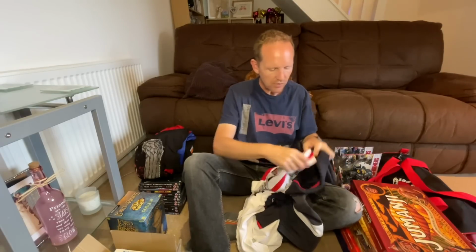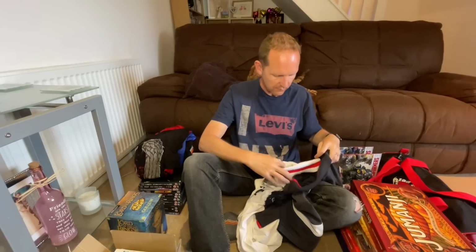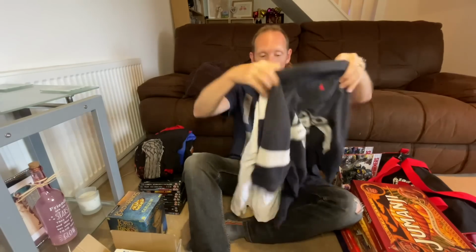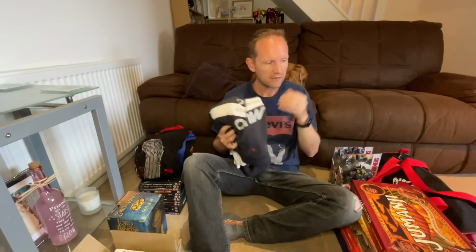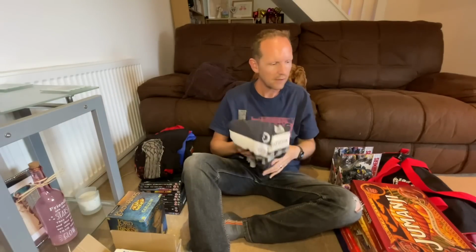They do need a good old clean up. I'll put some of that pink stuff, Vanish, into the washing machine. There's one that you can put in to get the whites a bit whiter.